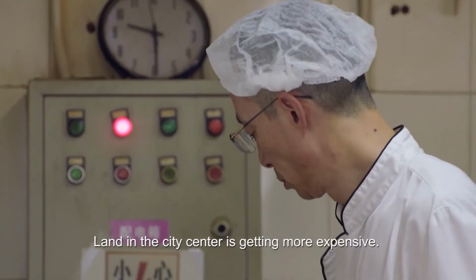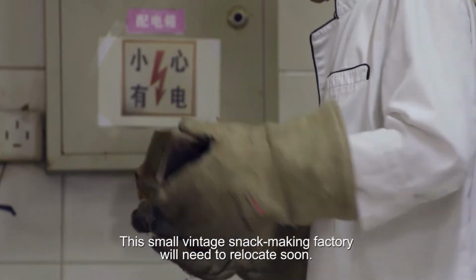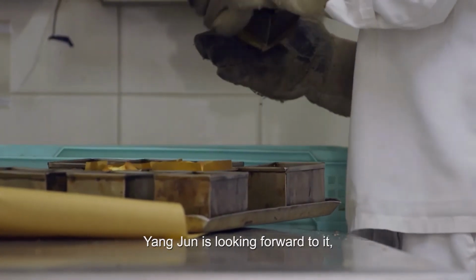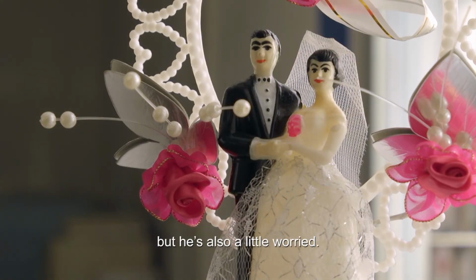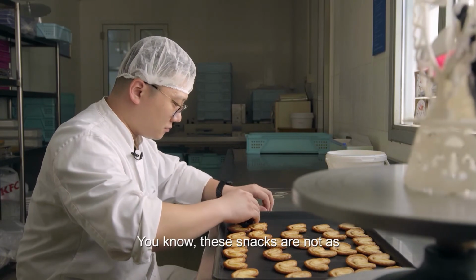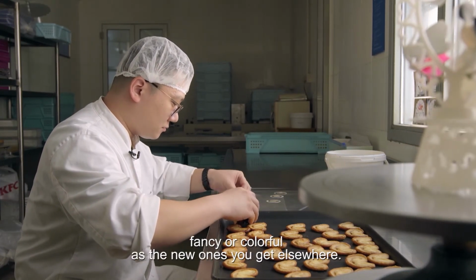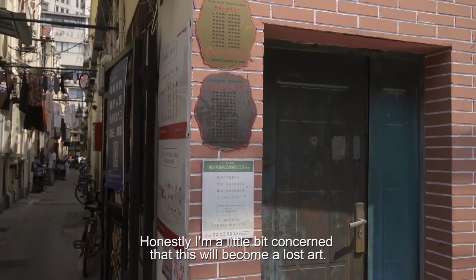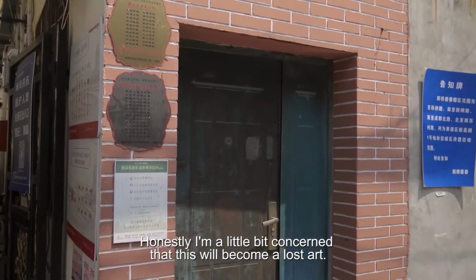Land in the city center is getting more expensive. This small vintage snack-making factory will need to relocate soon. Young Jun is looking forward to it, but he's also a little worried. You know, these snacks aren't as fancy or as colorful as the new ones you get elsewhere. Honestly, I'm a little bit concerned that this will become a lost art.